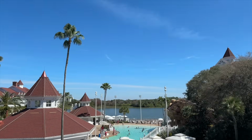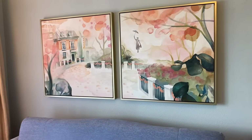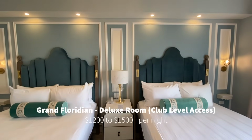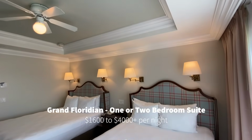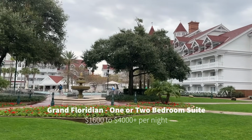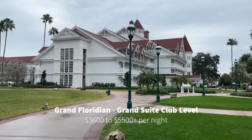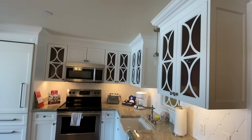You ready for Grand Floridian now? Probably not, but here we go nonetheless. On average, standard rooms at Grand Flo range around $700 to $900 per night. Deluxe rooms with club level access cost around $1,200 to $1,500 per night. And 1 to 2 bedroom suites have the potential of being $1,600 to $4,000 per night, depending on the season and room location. But if you get the bougiest room of them all, the Grand Suite Club level, get ready to pay $3,600 to $5,500 per night. It's a lot, and that's putting it lightly.